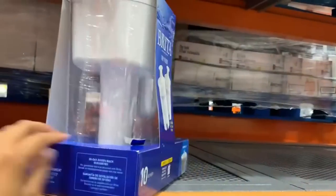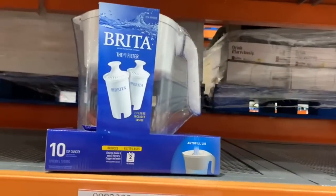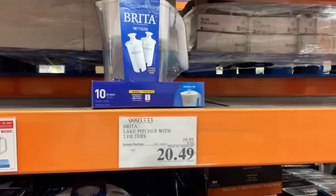So if you don't have a filter water system at home, I always like using Brita because it makes things a little more convenient.